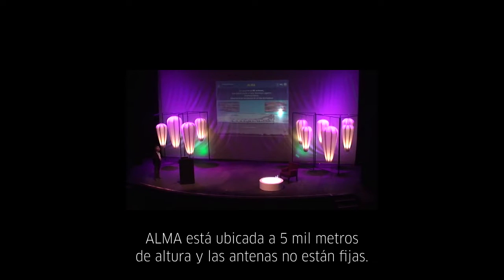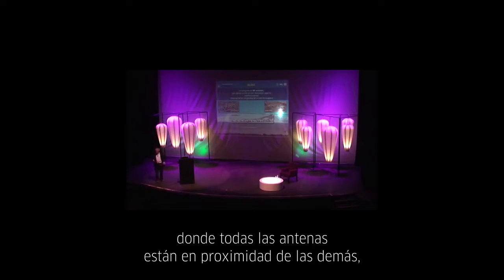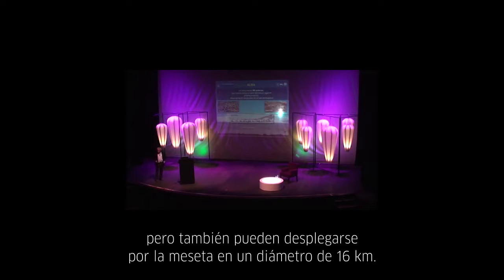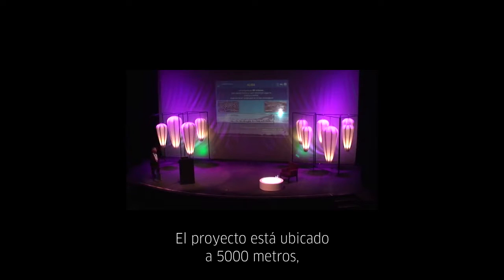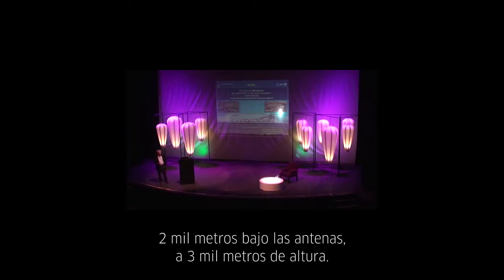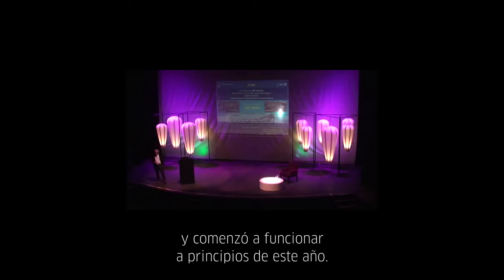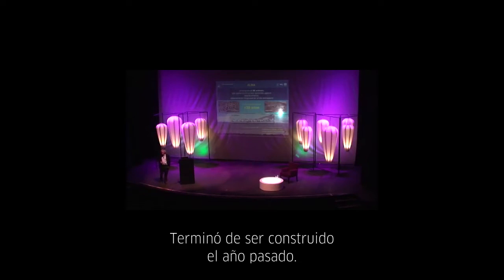It's located at 5,000 meters altitude, and the antennas are not fixed. You can move them, and I will explain how. You can have a configuration, to your left here, called the compact configuration, where all the antennas are closely packed to each other, and then you can extend them over the plateau of Chajnantor up to 16 kilometers. The array is at 5,000 meters, but it is operated from a location 2,000 meters below, at 3,000 meters altitude. It has been built to operate for more than 30 years, and it started operating at the beginning of this year. The end of construction was last year.